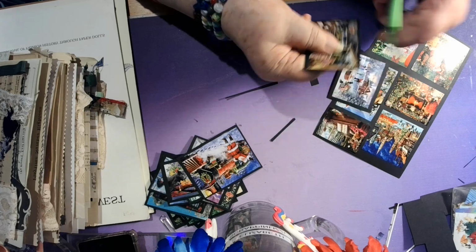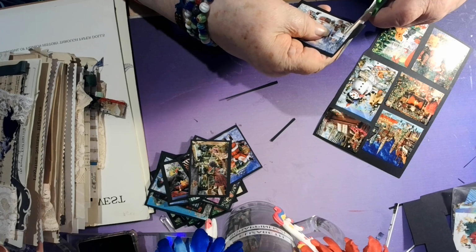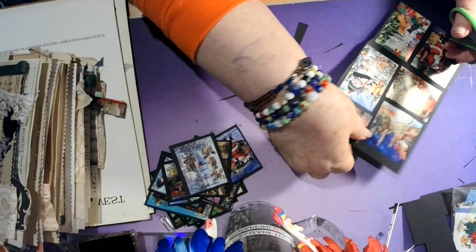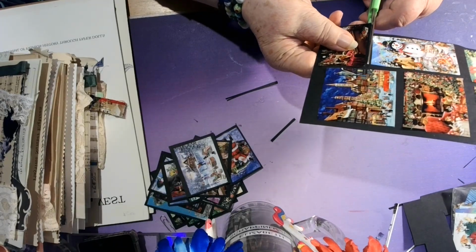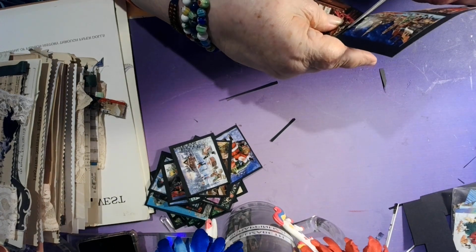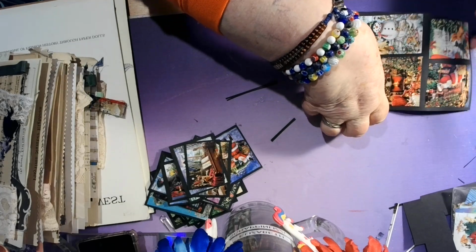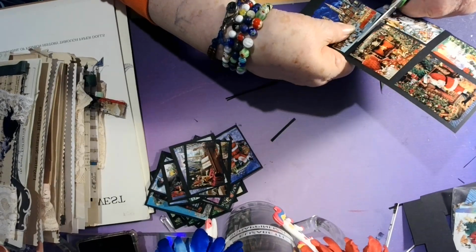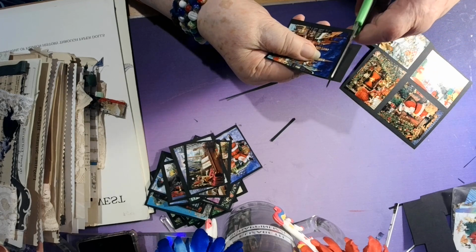I have found that a lot of my journals, well, because I love junk journals so much, because they are so versatile. And when you have no theme in a junk journal, then anything goes. It's just anything goes, and you don't have to be so particular about what goes where.